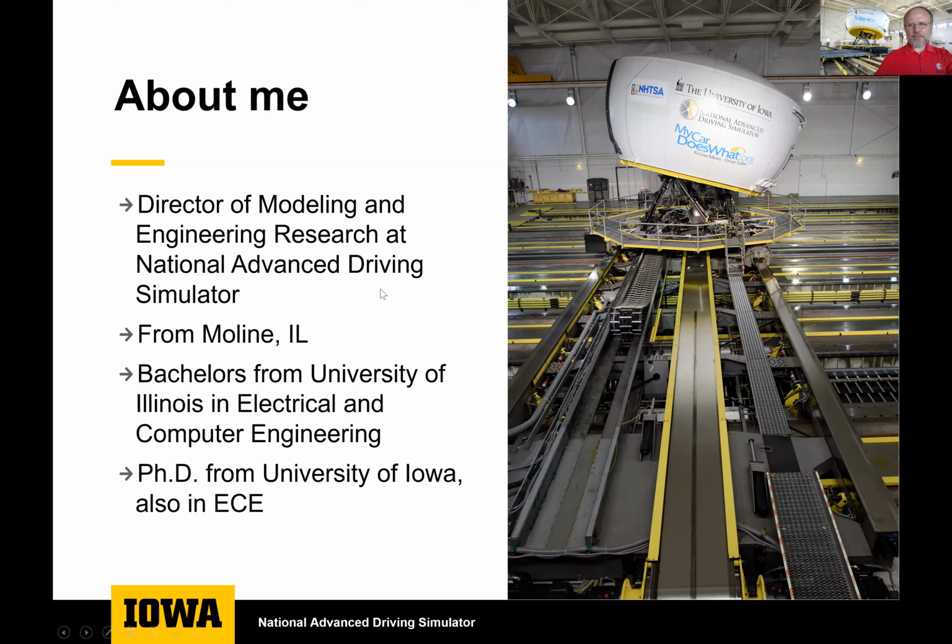My title is Director of Modeling and Engineering Research at the National Advanced Driving Simulator. And that means I'm an engineer who focuses on research and development. We don't make new products that we sell. And there's a lot of things that other engineers do that I don't do. But I do work on research and new technologies.